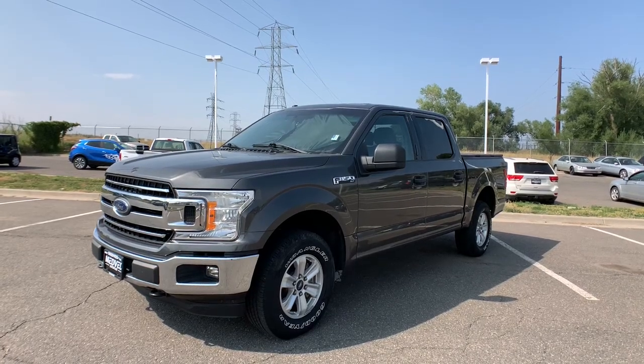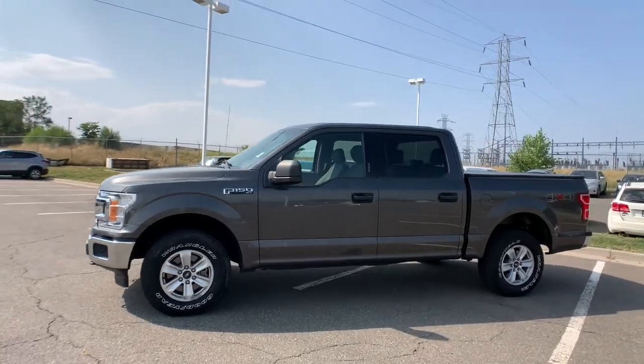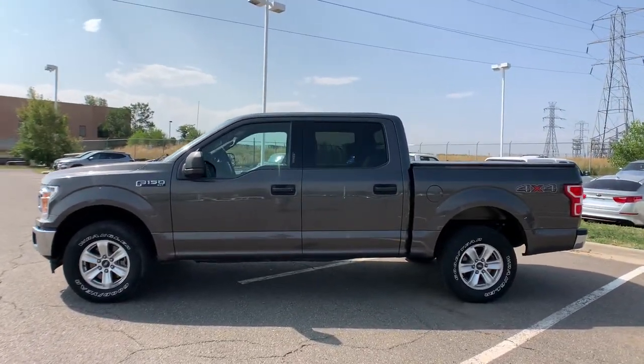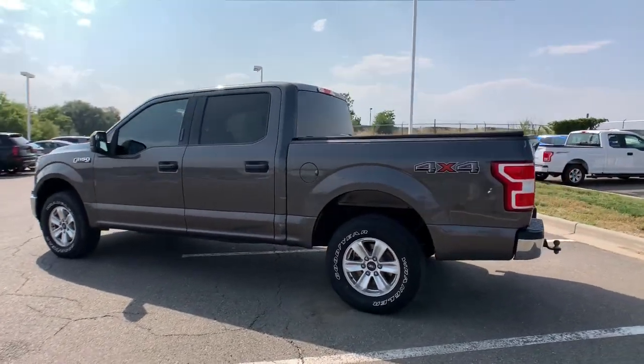Picture yourself in the 2018 Ford F-150. This vehicle still has fewer than 50,000 miles on the clock, so it won't last long. Take a closer look at this full-size F-150.